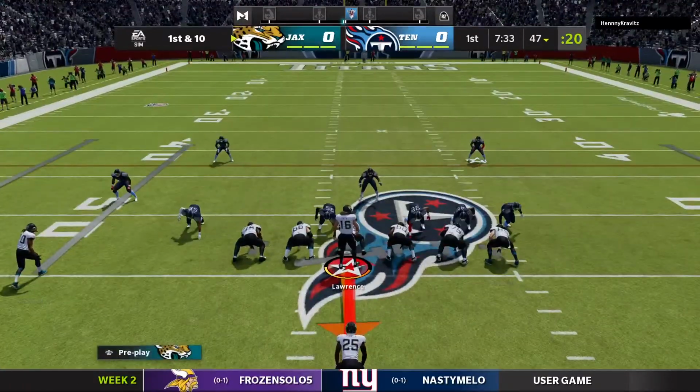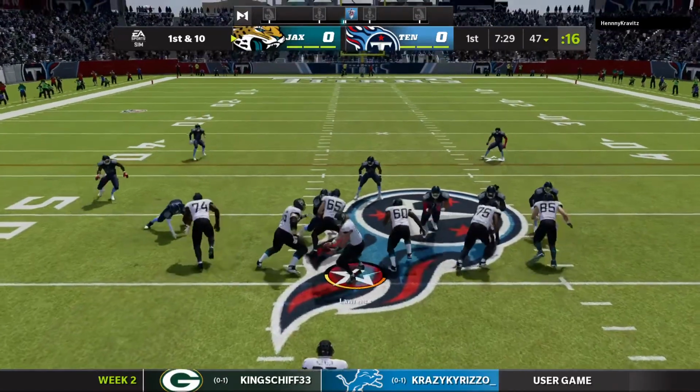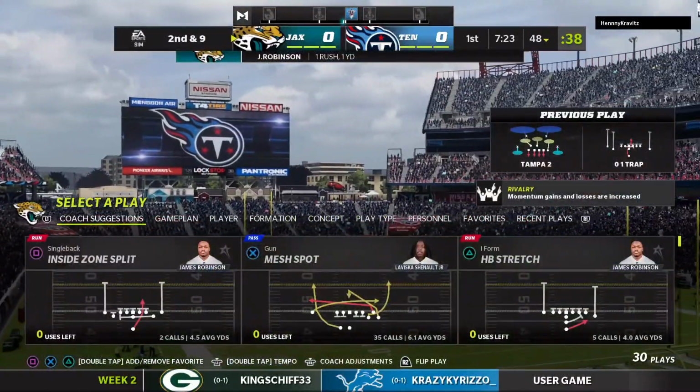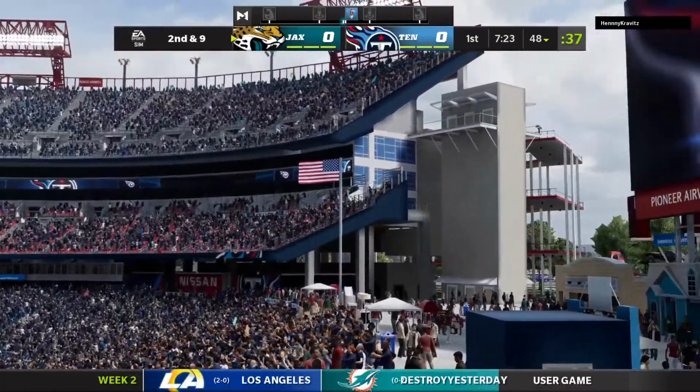A big hitter to start the drive has him up near midfield here for 1st and 10. And they'll run it. This is James Robinson. And he'll fight his way forward to about the 48-yard line. Just a yard on the pickup there, and it'll bring up a 2nd and 9.